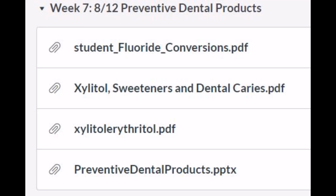Glass ionomer sealants. When they first developed glass ionomer sealants, the thought was that the glass ionomer acts as a fluoride reservoir, so it should be more effective at protecting the tooth than a regular resin sealant is. Systematic reviews have shown that they're both about as effective as the other.